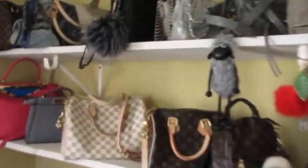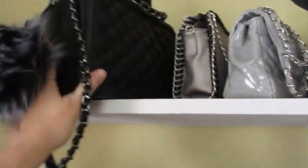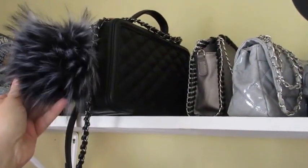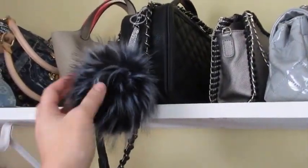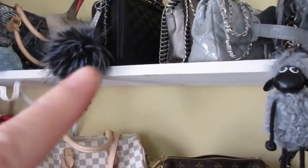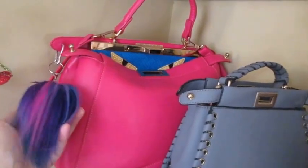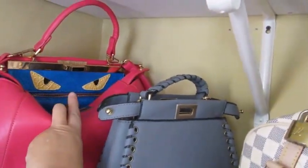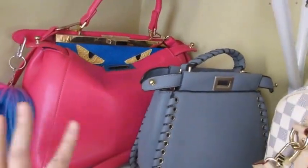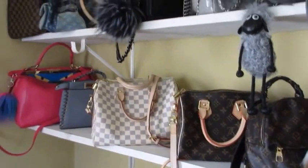And some of them, as you can tell, I just leave on the bag. There's favorites that I have, like for this bag, I just leave them on there. There's just some that I use for only one bag, so I just leave them on there. This one, I love this one. It's a perfect color. It's pink, it's blue, and it matches the pink and the blue on the inside of the bag. So I just leave it on there. I don't ever take it off. I mean, what's the point, right?